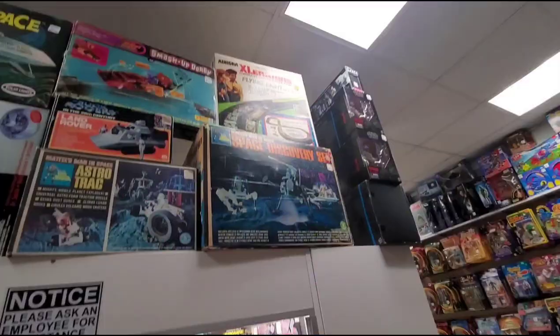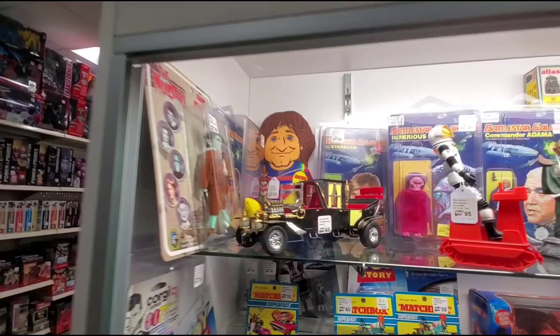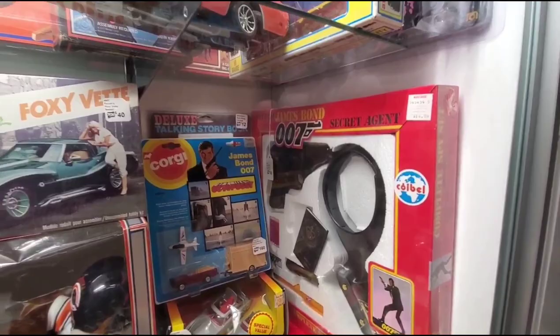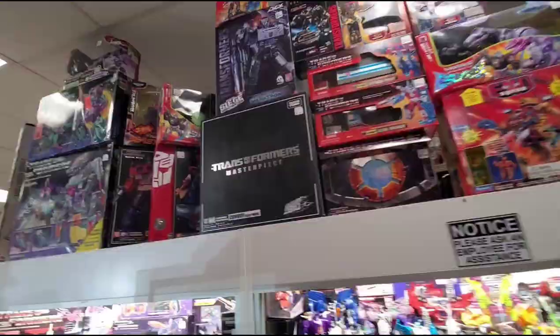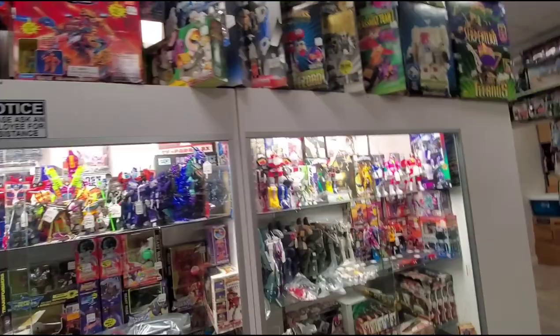And now we're getting into some really old stuff here, even before my time. Check out in the case here, got some Monsters of Mork from Ork in there. This is really cool. Check out the 007 play set and the little car or vehicle set too. Something else. And here we go, some Transformers. You saw the Matrix of Leadership up there. A lot of in-box as well as loose Transformers here. I was never a huge Transformers figure collector, but I respected the line.